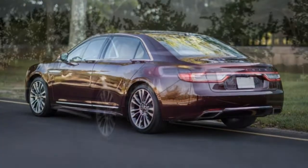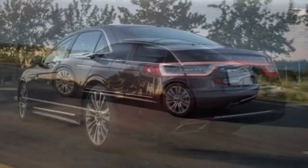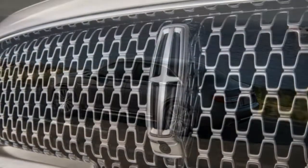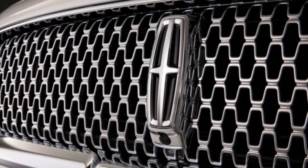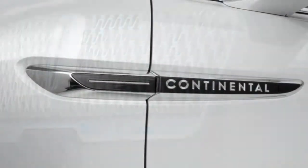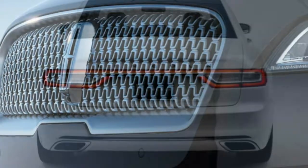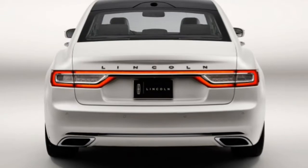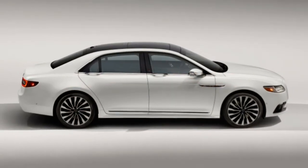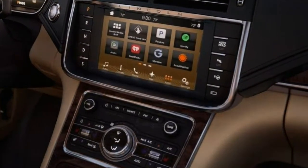The 0 to 60 miles per hour time of 5.5 seconds is quick, though average for the class. Steering. The steering is well weighted, but doesn't offer feedback, so it is hard to tell if the front tires have approached their grip limits. The variable ratio system, while neat in theory, lacks consistency. The Continental is a competent handler, though the steering makes it harder to trust.